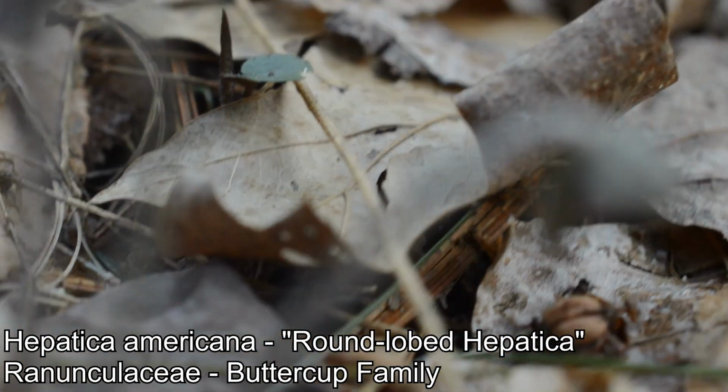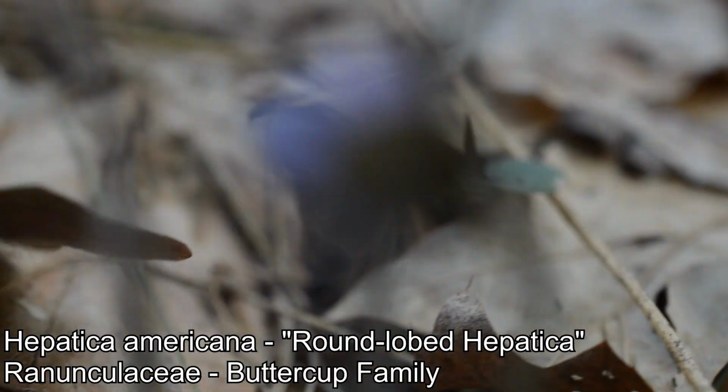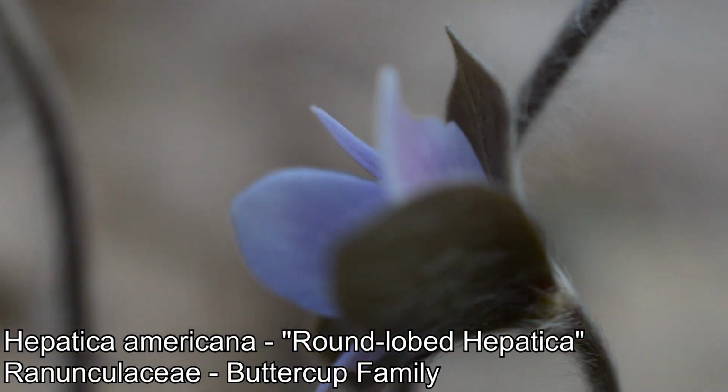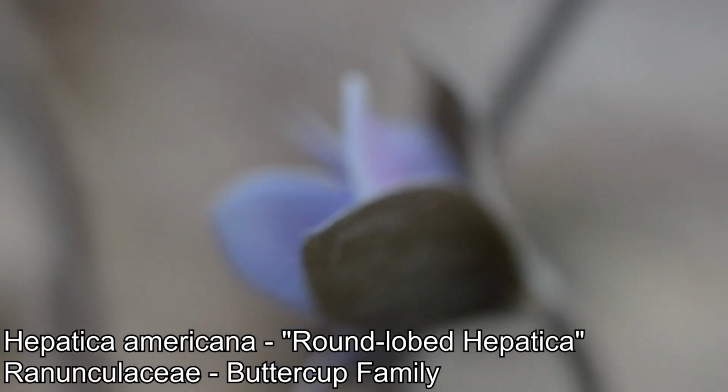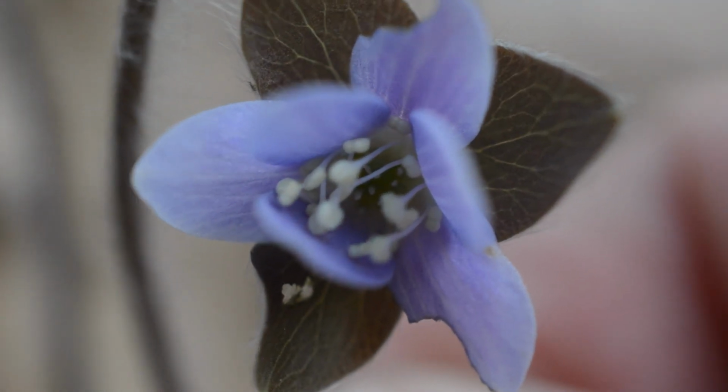Let me see if I can. I'm really trying. There's a whole bunch of them just starting to come out. I just don't want to trample any of them. We'll get right in there. Oh, look how fuzzy that is. That's nice. So I'm sorry, the resolution of my camera does not really allow for good filming at this zoom.